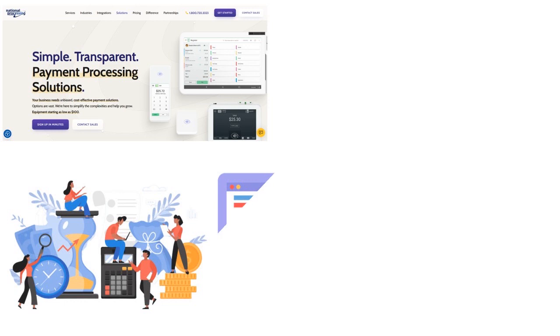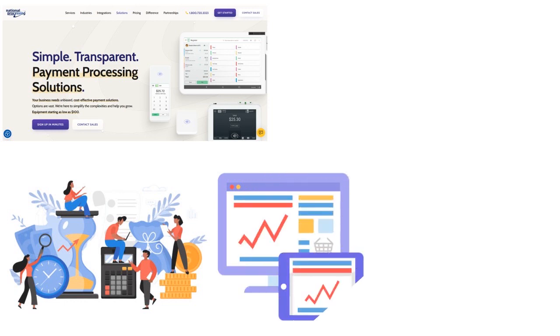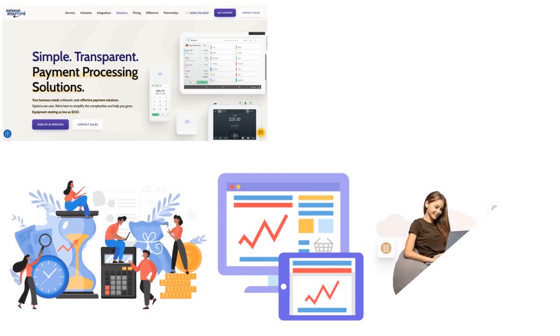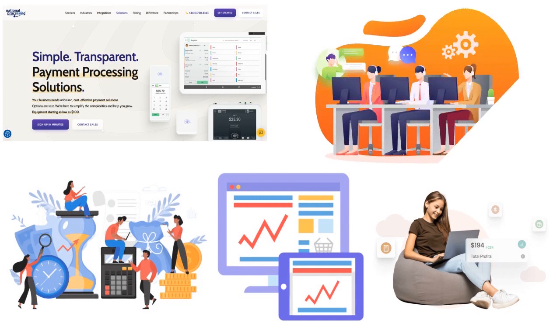Now, where does National Processing really fit vis-a-vis all the other players in the industry? If you're listening to me right now, let's say you just want to choose whether or not you should go with National Processing. I want to dig a little deeper into National Processing versus the competition in terms of pricing, the way they set you up, how fast they set you up, or customer service, among others. Let's talk about that.